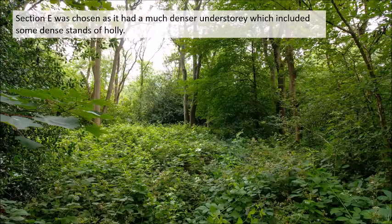Section E was chosen as it was different again. It's got a lot of bramble, lots of big ash, lots of big oak, no surprise there. But it's also got lots of holly. I'd read somewhere, and I can't find the reference again, that Barbastelles like quite a dense understory, and if holly's in it, all for the better. So we picked this as a possible area to target for Barbastelles.